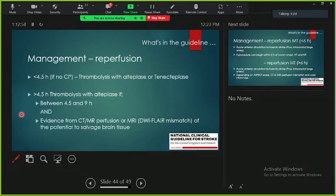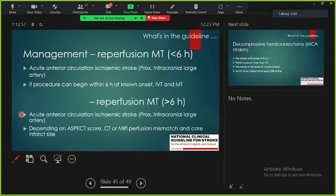But these patients still run a risk of converting the ischemic infarct into a hemorrhagic infarction. If not, we can go for mechanical thrombectomy if the facilities are available. That is mainly for acute anterior circulation ischemic strokes, mainly the proximal intracranial large artery strokes, where the procedure can be done within 6 hours of onset. If it is going to be more than 6 hours, then it is a little more difficult. They need to do the advanced imaging and also look at the ASPECTS score and make sure the benefit is more than the harm that can be done by going for the mechanical thrombectomy.